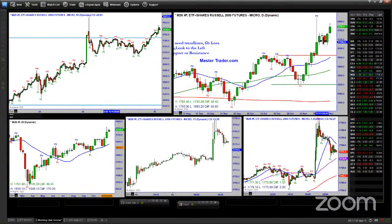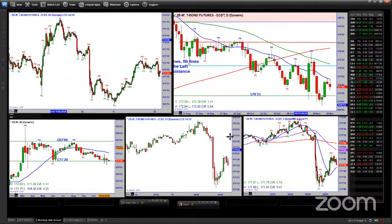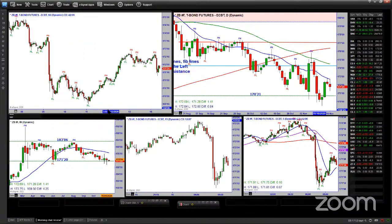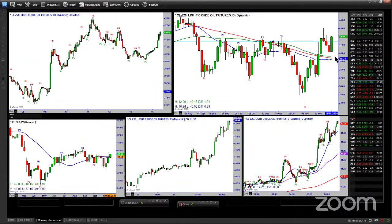This looks more like the Dow. It's continuing that move. Well, it's not up near there, so maybe it can get there, but it's not that far away. Bonds, going back down here. They're trying to make a low. If you're an intraday trader, you can always trade almost anything. Gold back down again. Well, we didn't look at oil. Yeah, oil perking up.